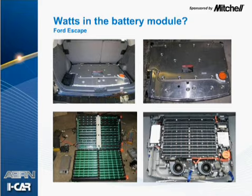Inside of this battery, just so you know what you're looking at, in the top left photo you're looking inside the rear compartment with the hatch open on a Ford Escape. The photo to the right of that is the battery out and on the floor. It weighs about 180 pounds. And the photo underneath of that is the battery opened up. I opened the battery up, and it reveals 250 size D cells. That's about what they look like. These are nickel metal hydride cells, 1.2 volts each, which gives us about 300 volts inside of that Ford Escape pack.